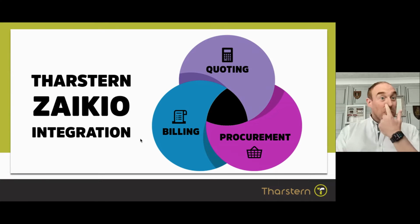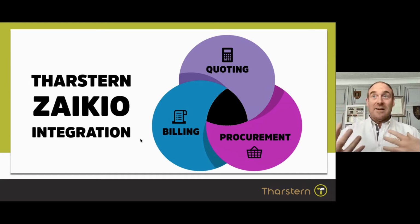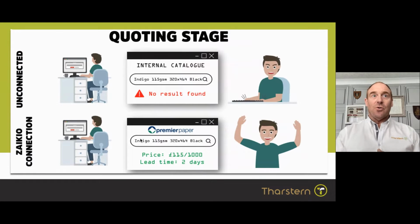So I thought I'd show a few PowerPoint slides and just try and graphically depict really what Carl was talking about, to show how we are building out the solution between Thurston and Zaikio. So I've got a slide here that shows the three components that are currently in operation: quoting, billing, procurement. So what does this technology afford you as a connected customer?